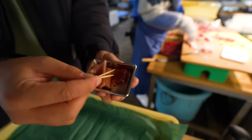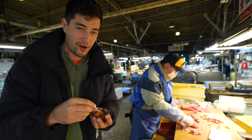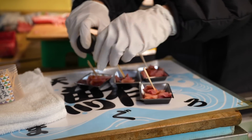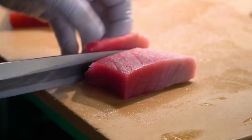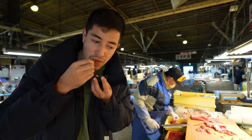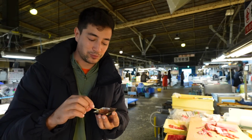So let's try. So you can see this is the akami here, the lean meat, and that's the chutoro. Let's try the lean akami first. Even though that's the non-fatty cut, it still just melts in your mouth. So a little bit of soy sauce on there. Oh man, these are just like the scraps that are left over after he finished cutting it up to pieces. Oh my gosh. Yeah, that is so good.